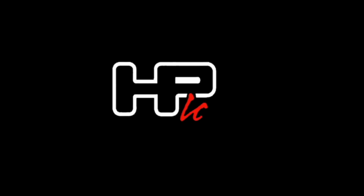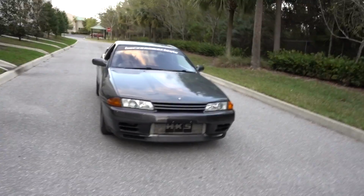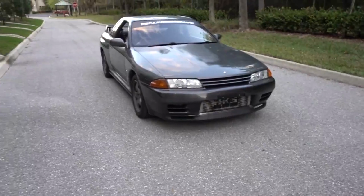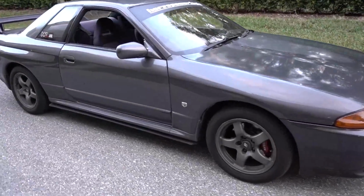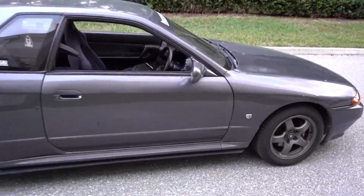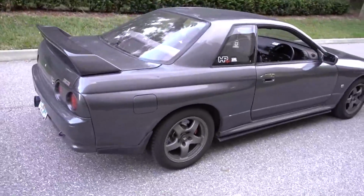So you guys asked for it, and I'm giving it to you. This is the walk around for my beloved Dusty. Dusty is a 1990 Skyline GTR, and she hides a lot of pretty interesting secrets.